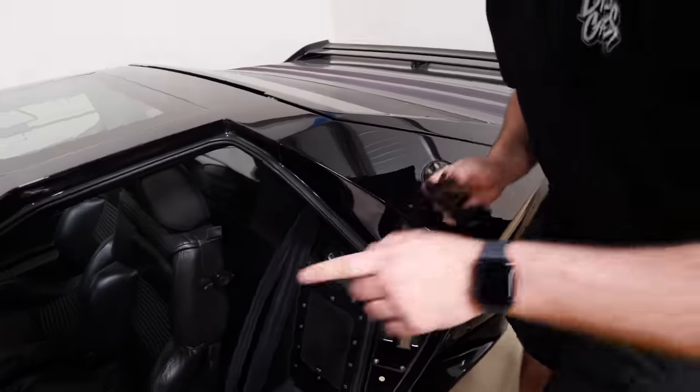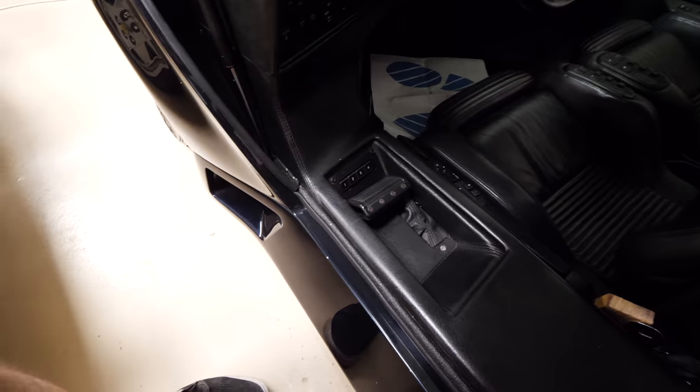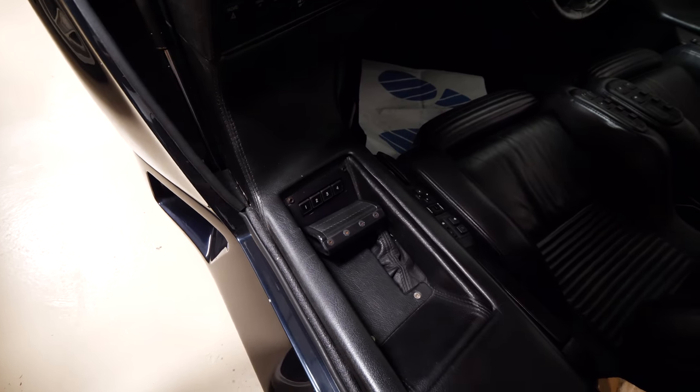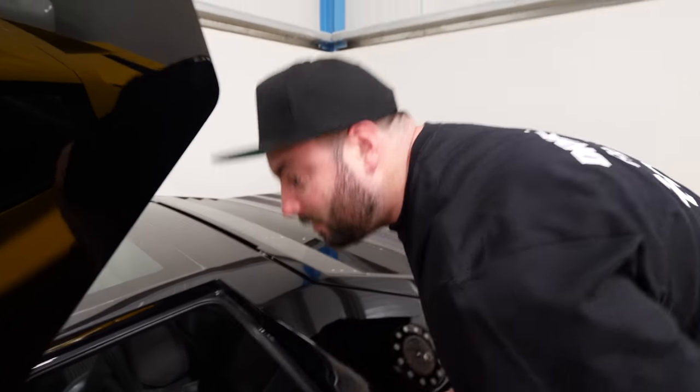So basically, this car, the gearbox is here. You select the gear, you press the button to select your gear, and you pull it like in a jet fighter for thrust. You pull the gearbox into that gear. That must be the coolest feeling.